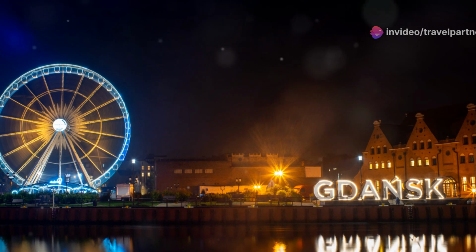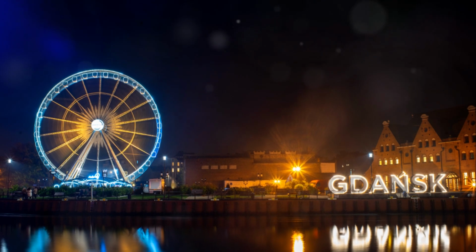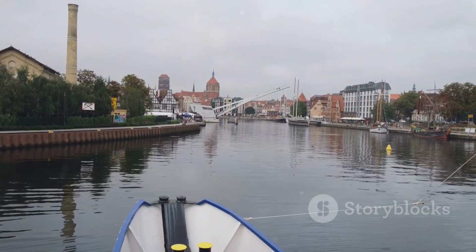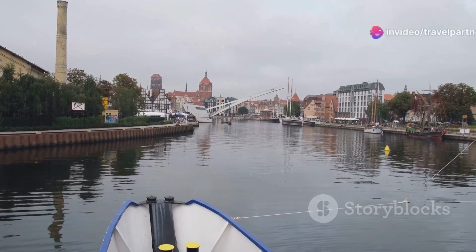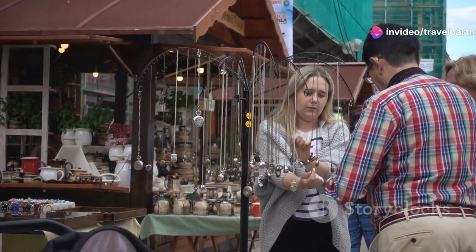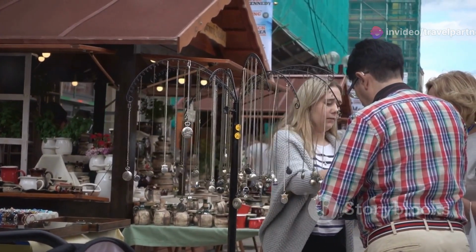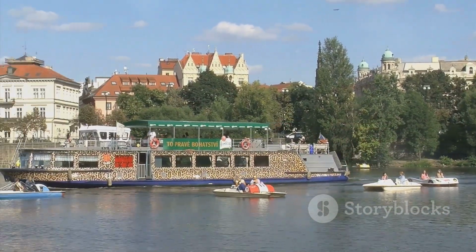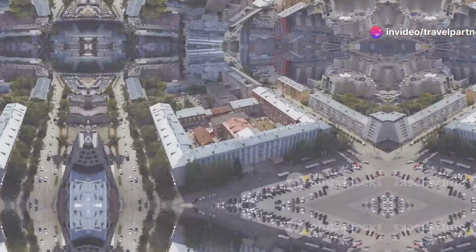Now, there are a few key spots you gotta hit up along the river. First up, the Green Bridge. It offers some killer views of the Old Town and the Crane. Then there's the Long Market, lined with shops, restaurants, and some of the most impressive architecture in the city. And if you're feeling really adventurous, hop on a boat tour and see the city from the water. Just make sure you pack your sea legs. It's like something out of a dream.